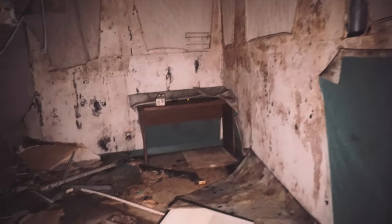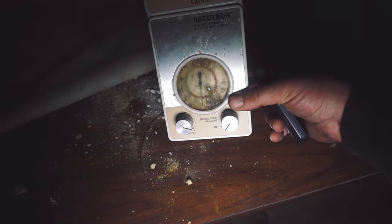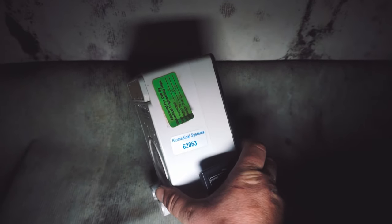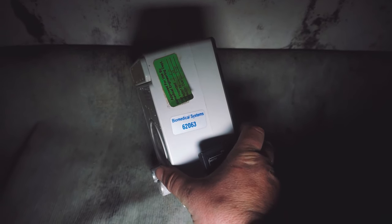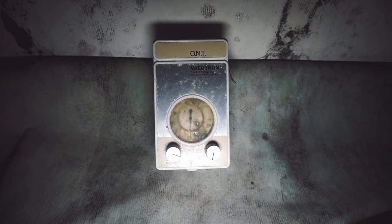Man, look at the carpet. Look how moist it is down here. There's water drops on everything. There's like condensation on everything. Hey, what's this? Look at this. Vacutron. Suction regulation. Approved for use by biomedical engineering department. Did you see that? Vacutron? The x-ray arm. Did you even see that? No.